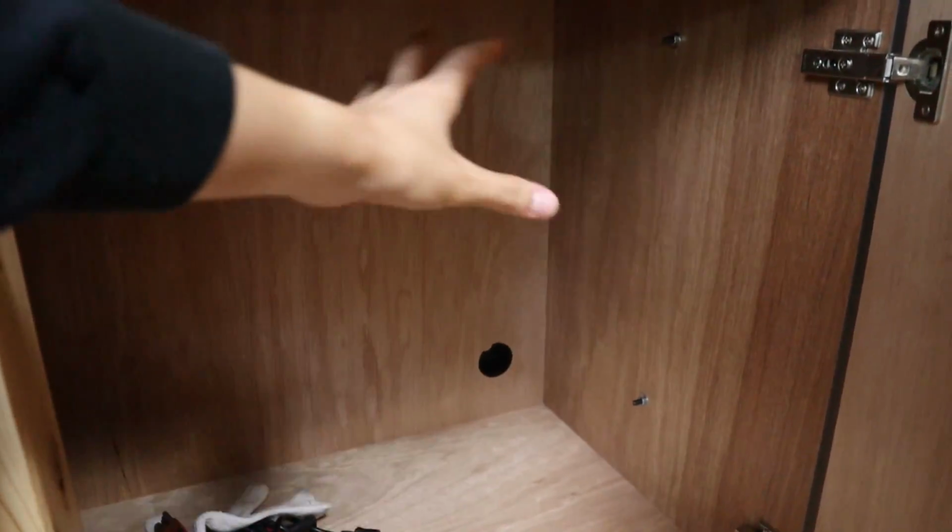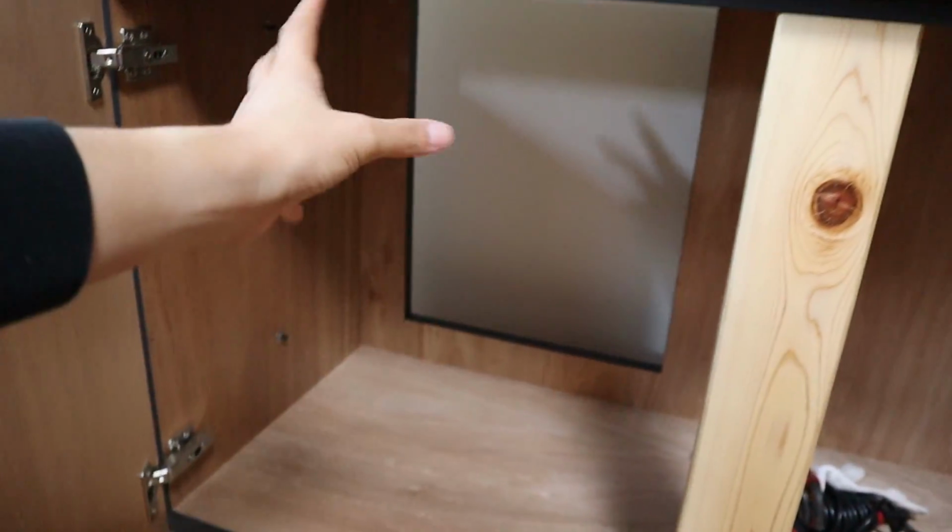It doesn't look that bad, and I think I'm gonna have a little storage bin in here, so that won't be showing in the future. And then on this side, of course, I'll have my CO2 and canister filter somewhere here.